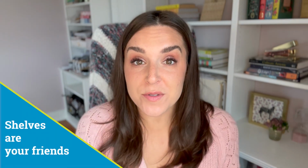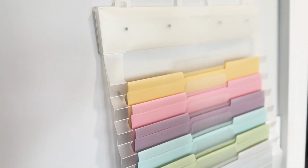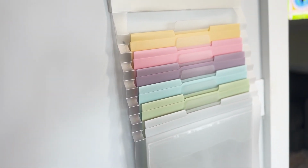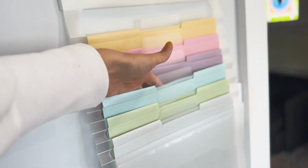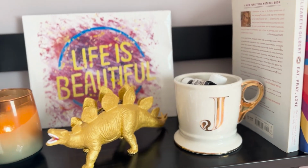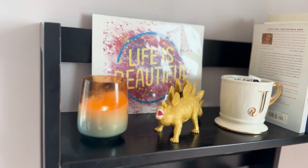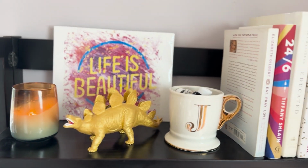Shelves are your friends. Use the vertical space you have within your organization system. We love this hanging folder option. It is a great way to keep papers organized, but also keep them off your desk and use the extra space you have along your walls. Labeled bins are a great way to get the most out of the space you have while still staying organized. If you'd like to add some decor to the office, hang some floating shelves and add in some candles, books, or small decor pieces to add a little bit of life into your space.